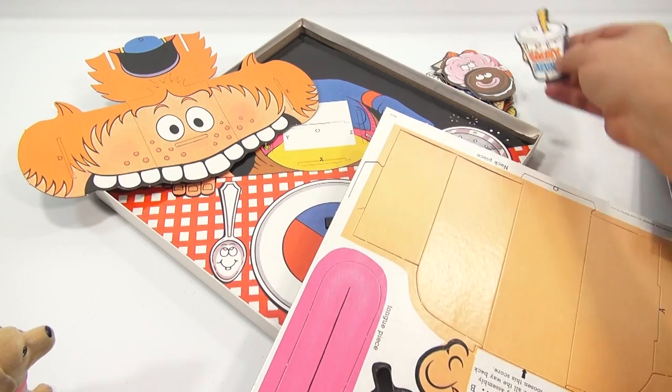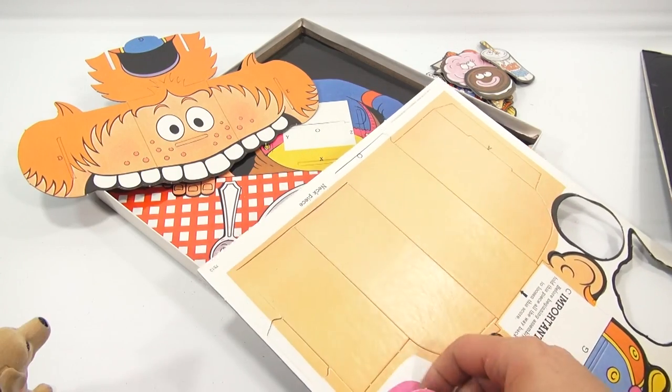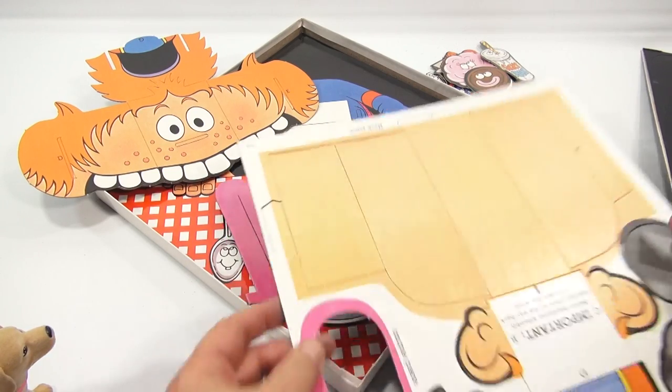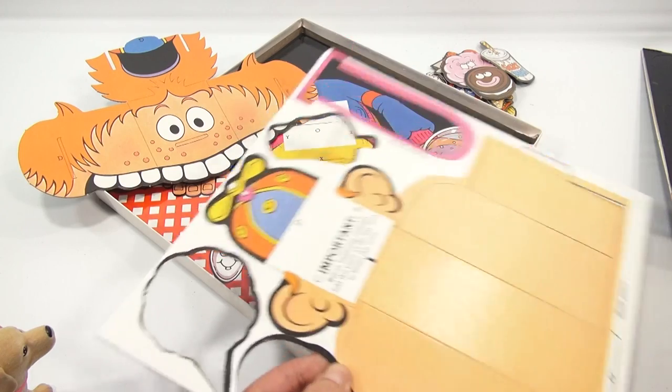Okay, and this, I believe, is his tongue. It says tongue piece. That makes sense. Look at that. Licking up your chin. Boy, I'm glad he did that before he puked. And then here's the main game piece.